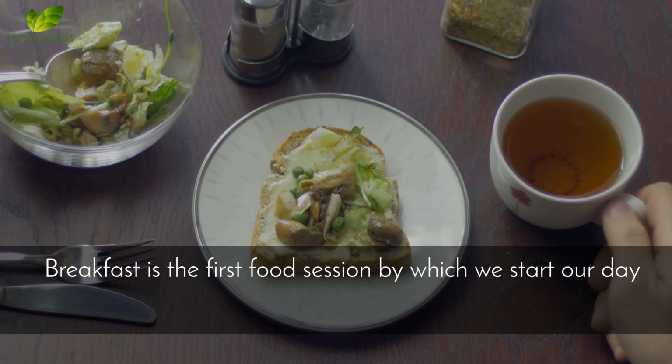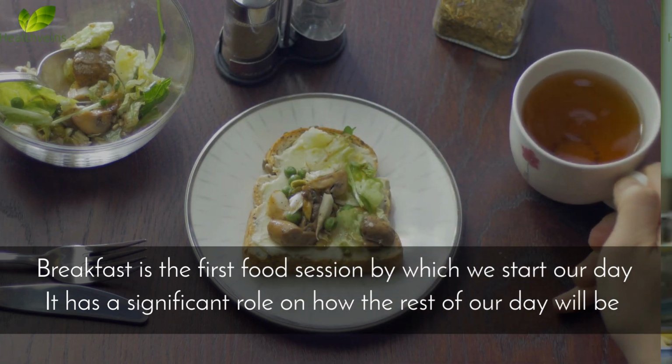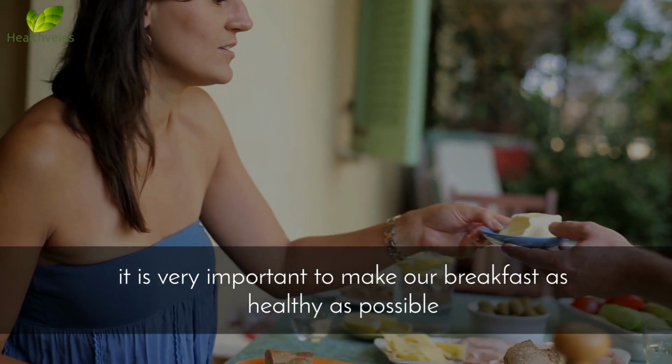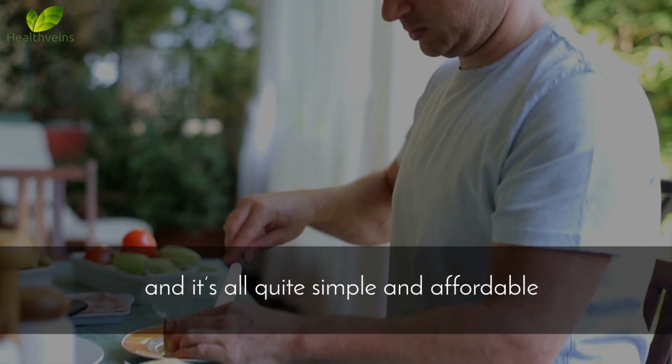Breakfast is the first food session by which we start our day. It has a significant role on how the rest of our day will be. Hence, it is very important to make our breakfast as healthy as possible. We will show few healthy breakfast food options to make your day better, and it's all quite simple and affordable.